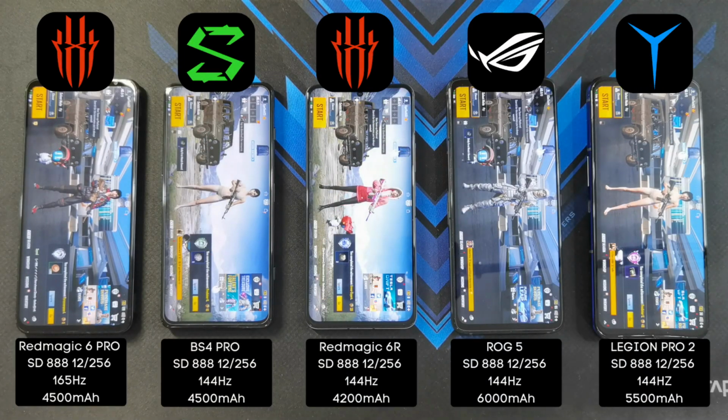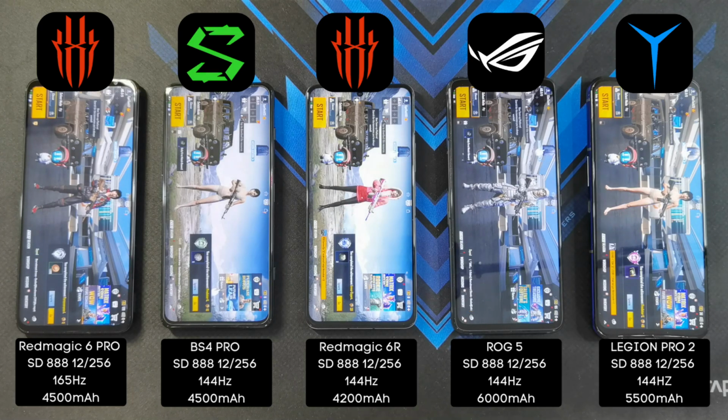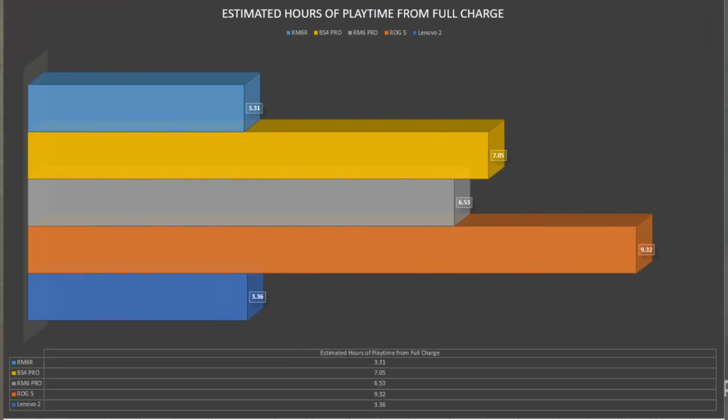And if I run the numbers, here's the estimated hours of playtime that you're going to expect between these phones from a full charge. Now the big winner here, no surprise, is the ROG Phone 5. You can expect around 9 hours of game time at 90 FPS with PUBG because this phone has the biggest battery at 6000 mAh. In second place, kinda surprised me, because the Black Shark 4 Pro can give you around 7 hours of playtime, and it's doing that with a smaller 4500 mAh battery.